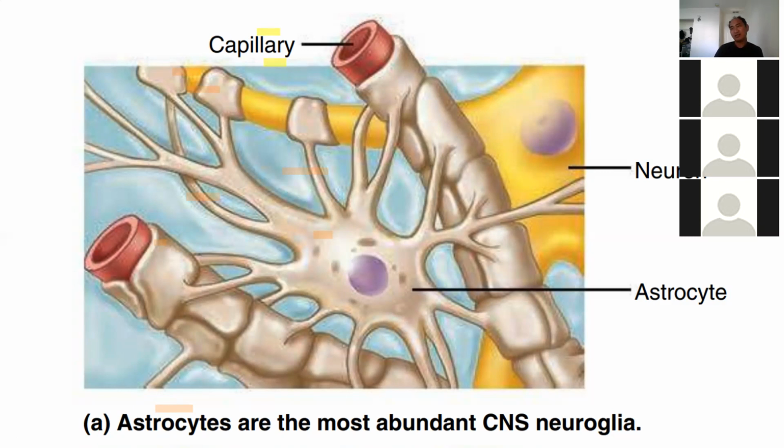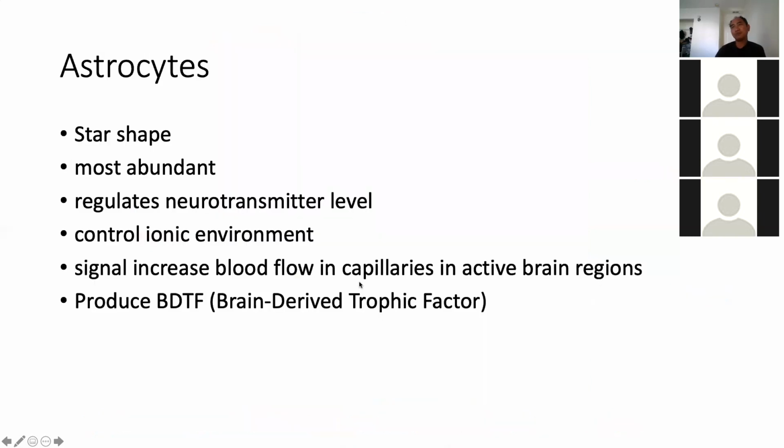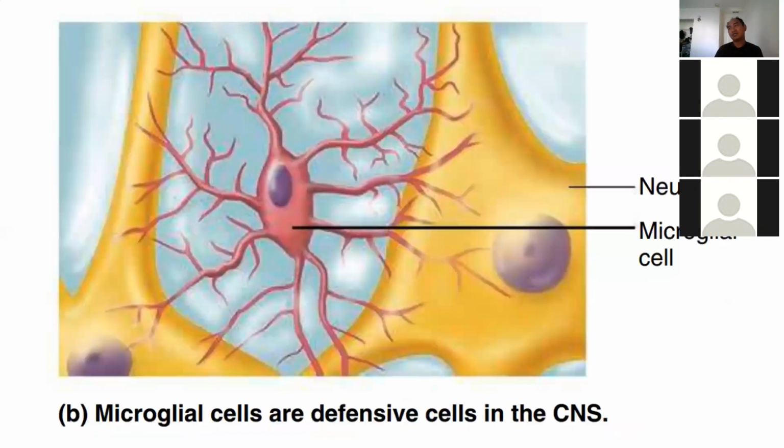So yeah, look at that. It is the most abundant, astrocyte. If one has got primary brain tumor, we can easily blame this astrocyte. That is what we call astrocytoma. So astrocytes: star shape, most abundant, regulate neurotransmitter, control the ionic environment, signal blood flow, and brain-derived trophic factors. So this is all nonsense. Let's forget about that. Let's move on.